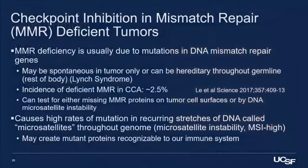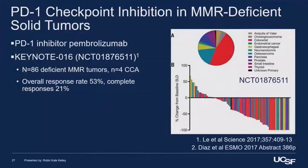Actually, I forgot to mention one key point, which is a challenge of the field, is the incidence of this. As I again mentioned to our audience member, the likelihood of having mismatch repair protein deficiency, whether inherited or just spontaneous in the tumor, is very low, only 2.5% for cholangiocarcinoma. It's much higher, say, for colorectal, where it's about 15%. But in that 2.5%, the response rates are quite remarkable.